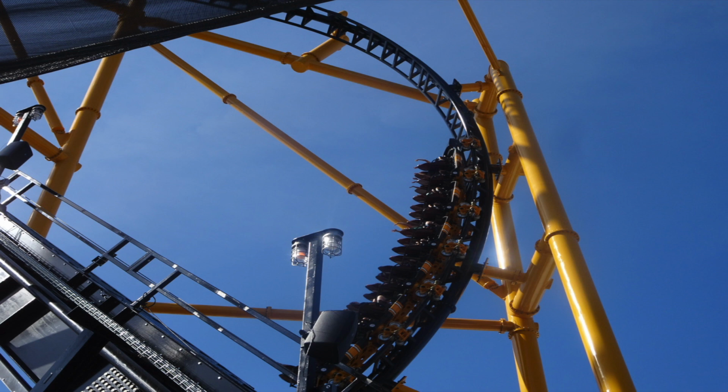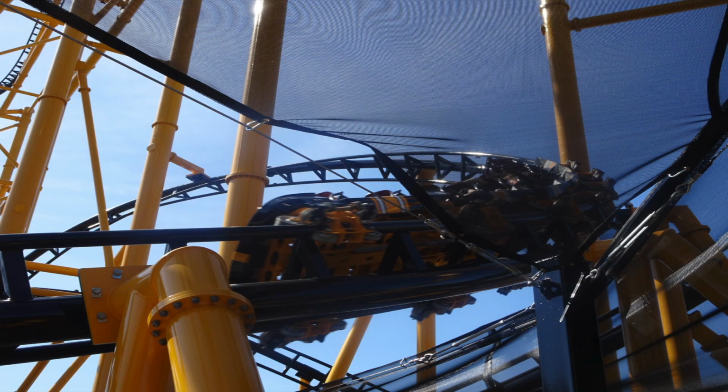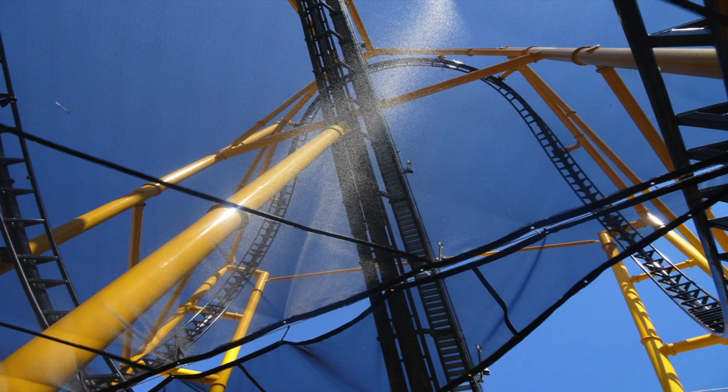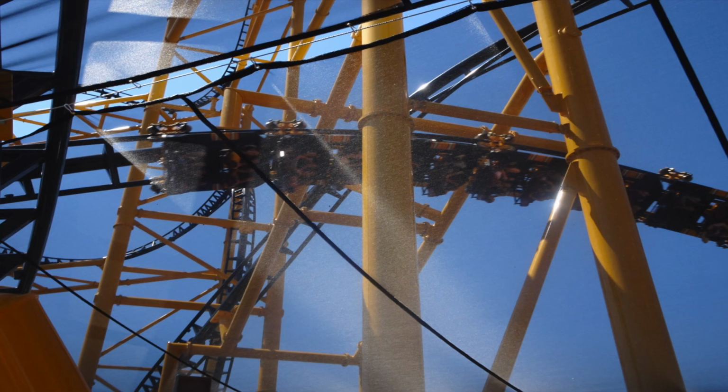And then you go outside the structure, over the really cool photogenic bit over the water. That bit was really sweet. Actually, really enjoyed that bit. Got a nice bit of airtime over the hill. I thought the inversion, I think it's a dive loop, might be an element when it comes back around, was really cool. And then the stall type inversion was sweet as well.